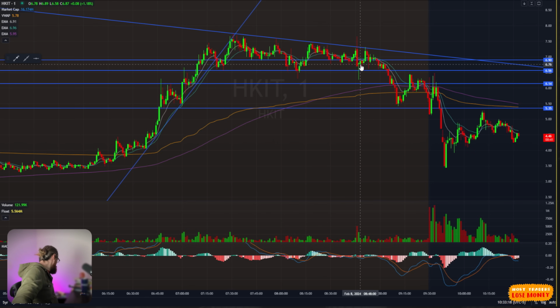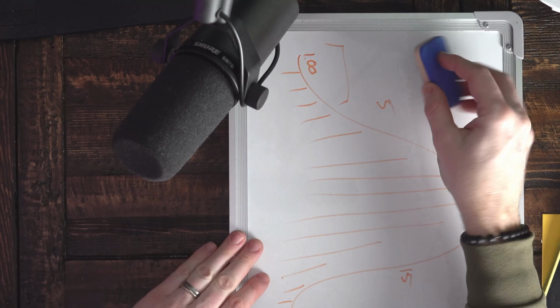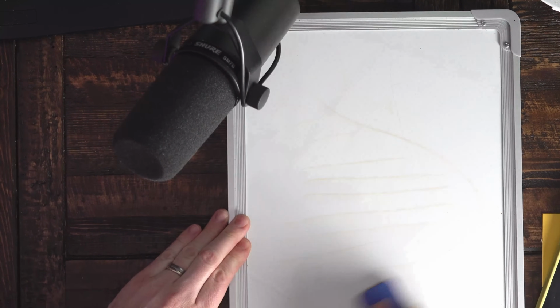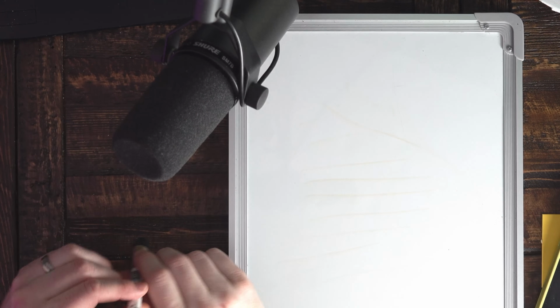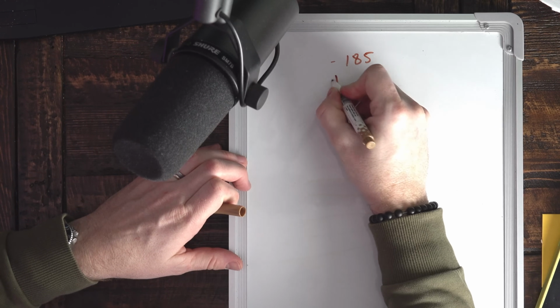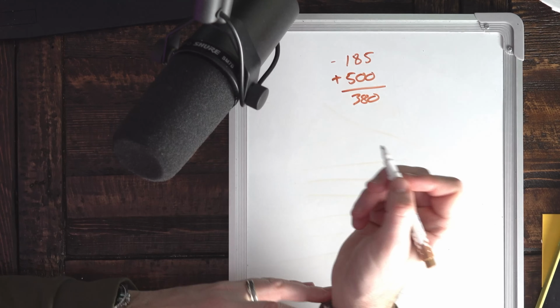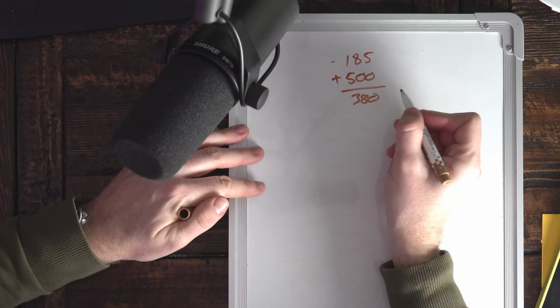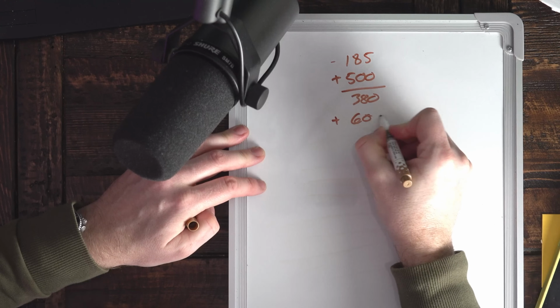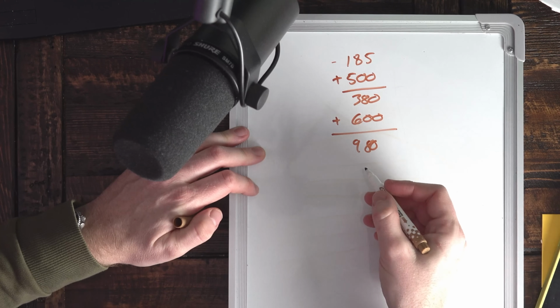So we could begin. Well, I don't know if it's even worth it, but I'll do it anyways. So my day kind of started. First trade minus 185. Second trade was like plus 500. All right, so I'm at 380 on the day, and then I had a little bit more profit, plus 600. So I got myself up to about 980 on the day, not quite over 1,000.